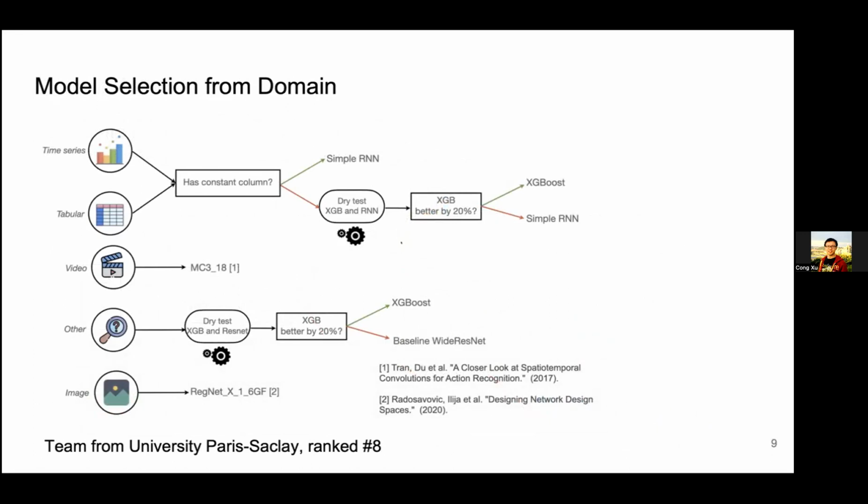They would choose a simple RNN for time series data. For tabular data, they would run both XGBoost and the RNN and choose the better performing one. For video and image, they chose customized architectures from the literature, and fell back to XGBoost or a wide ResNet for other types of data.